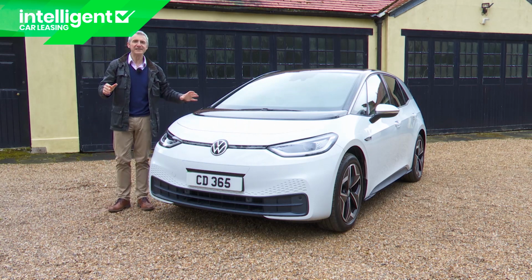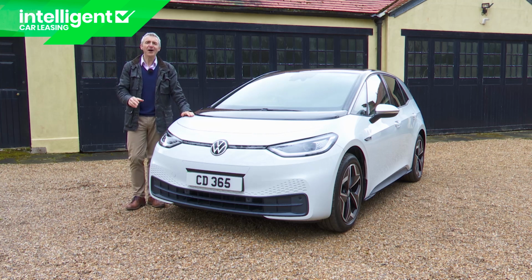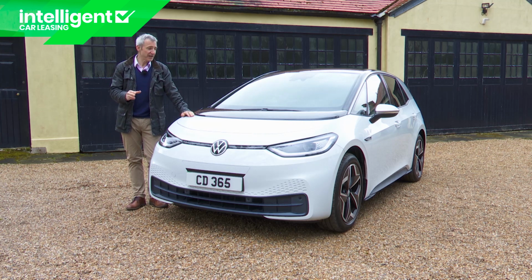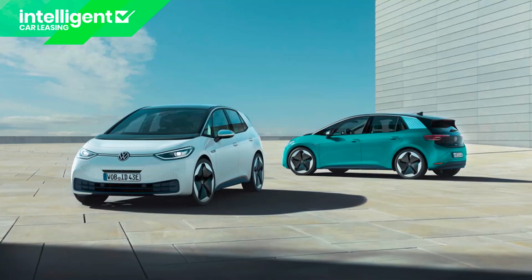After considering all these options, it's very possible that you might conclude that there's nothing quite like an ID.3 in this segment, in which case you'll be wanting to know exactly how generous Volkswagen has been with an ID.3 specification. So time to have a look at that now. So let's start with features that all ID.3 models share.